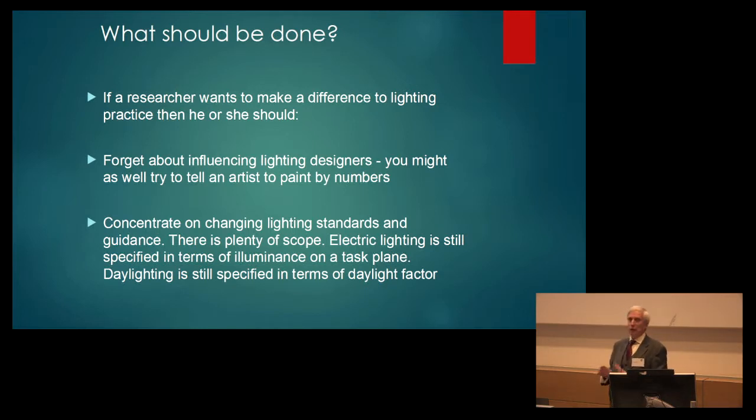I know if Lou Beddoes was here, he would say, well, it's not necessarily horizontal, it can be anywhere you want. The fact of the matter is, most times you don't know where it's going to be, so it's going to be horizontal. And daylighting is still specified in terms of daylight factor.